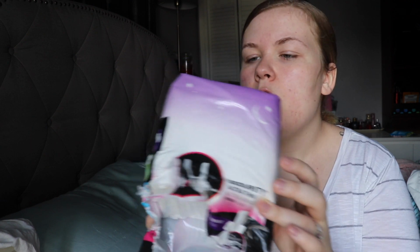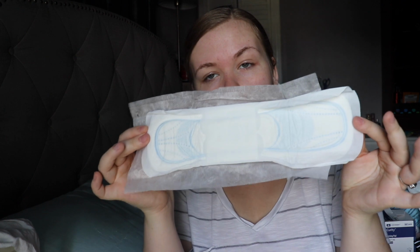This is the U by Kotex. The bag's kind of ripped, so you can't really see it, but this is the Security Ultra Thin, and I really like these because these are nighttime pads. They have them in different absorbencies. I use these now. I'm almost 8 months postpartum with my son, and I actually use these now when I'm on my period, so I don't need as thick as you would need for when you just have a baby, but I really like these because they're super long.